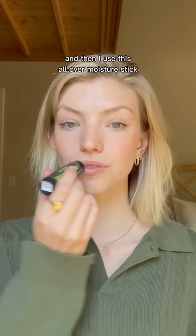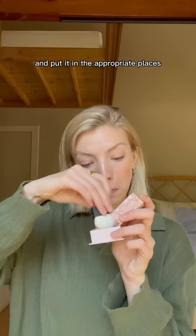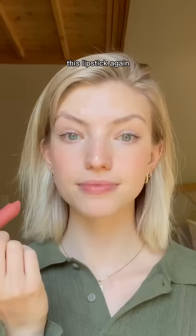Yeah. And then I use this all over moisture stick on my lips and also on my nose because it gets flaky and this stops it from being flaky and you can't see it at all. Stick my finger into this highlighter and put it in the appropriate places. This lipstick again. And there we have it.